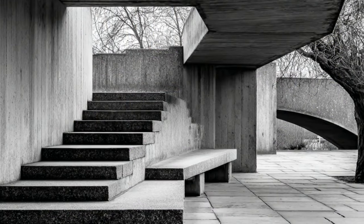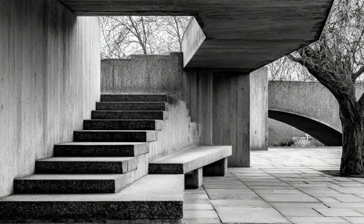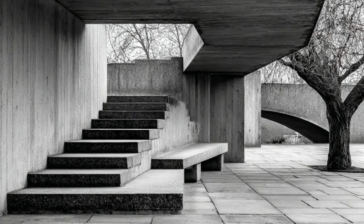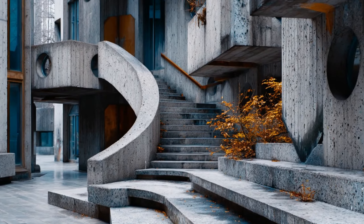This elevated path isn't just about getting from A to B. It's about experience, of space, light, and gravity. It reminds us how architectural transitions can be profound and personal.